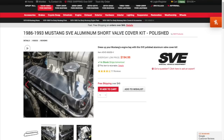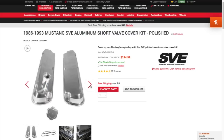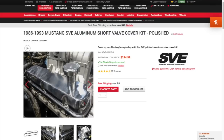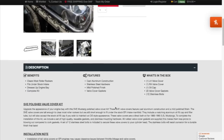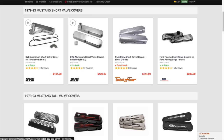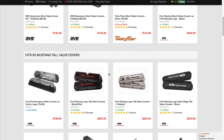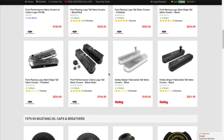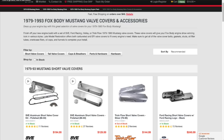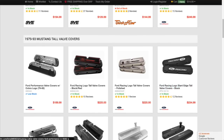If you don't know, these valve covers actually clear most 1.7 roller rockers. It's kind of what they were designed for. They don't have the internal bosses that are in the way like our stock valve covers. But just make sure of that. Typically, see right here it says, clears most roller rockers. It's a good option. The Trick Flow, these have been out of stock for a while. Sniper stuff. The problem that we run into with EFI cars is a lot of these other valve covers won't work with EFI cars unless you have like a bread box style intake or something like that.